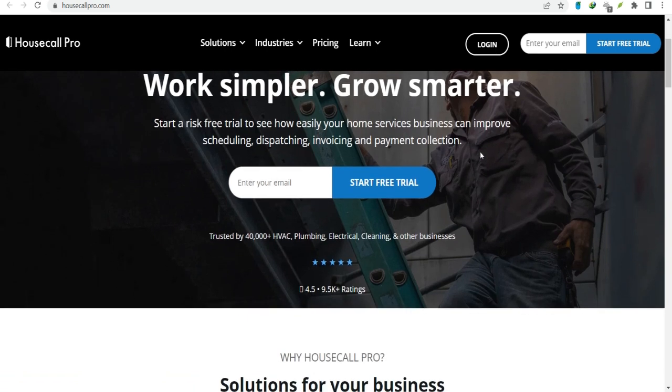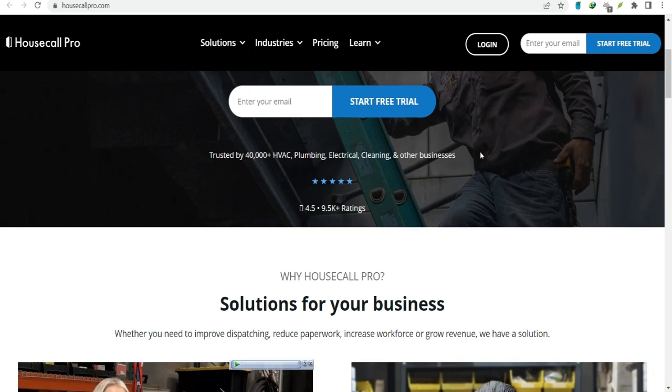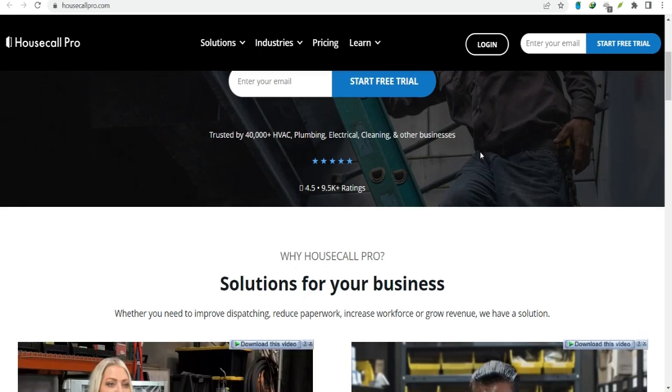How do you create this magical checklist? It's easier than you think. Head over to your Housecall Pro dashboard, find the My App section, and there it is, checklists. Click on it, and you're in the checklist creation wonderland. Give your checklist a name, something simple and descriptive, like HVAC maintenance checklist.